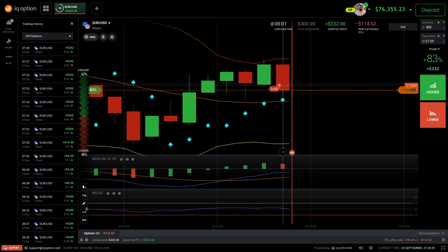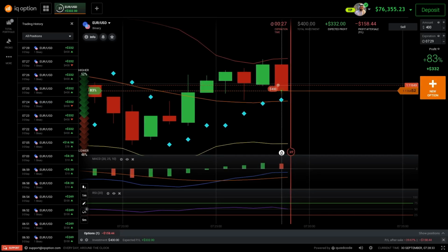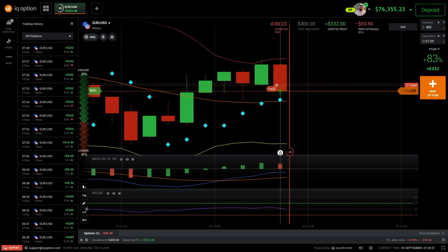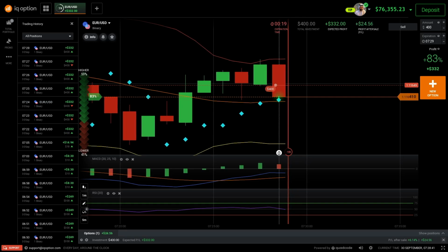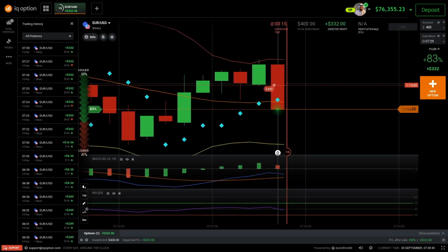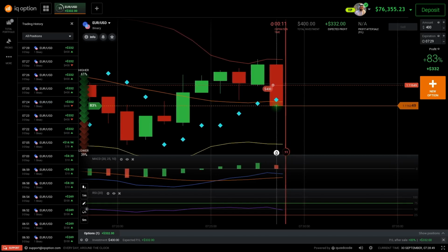So instead of using indicators to clarify the market direction, using multiple or too many indicators can cause an analysis overload, making it harder to pull the trigger when it's time to trade. So I guess this is the last trade, guys.